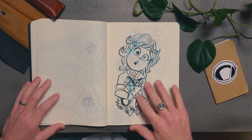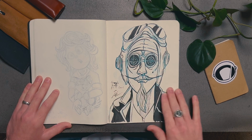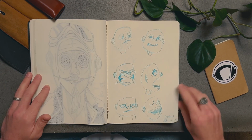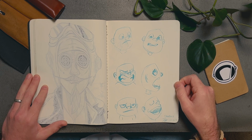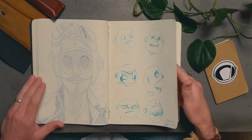A river again with a little tiger cub. It's the same cub as the drawing before. Goggle Dude, another interesting character I found, another interesting reference I found. Some more expression studies of a really simplified sort of character. Kind of reminds me of a DreamWorks character or something like that.